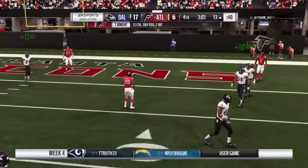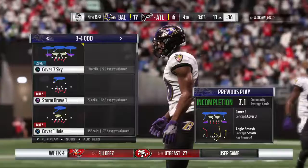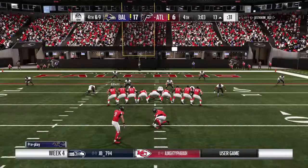Oh, he may have gotten lucky. Tried to dump it off underneath on the check down. Nearly picked. Instead, it's incomplete. Didn't have a receiver open downfield, and as it turned out, couldn't even find his outlet man because of the coverage.